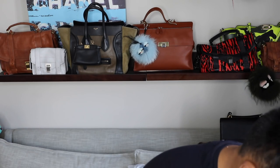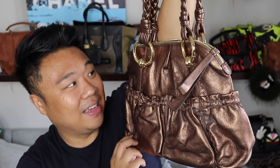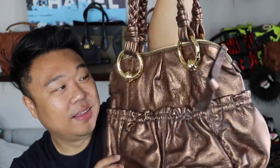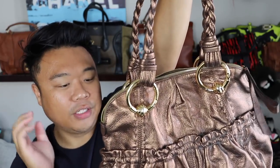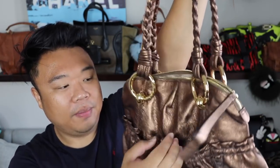So there is that. And then up next, we have this amazing metallic bronze goddess Bea Mikowski with gold hardware. Look at this hardware, it's so cool. I love a good chunky hardware. I don't know why I like it so much, but it has two pockets on either side, two pockets on the front.